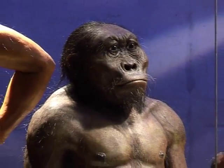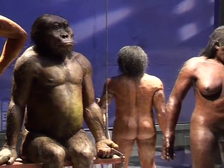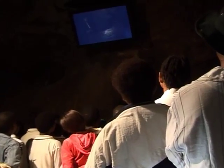Sterkfontein produced the first specimen of an adult hominid called Australopithecus africanus, as well as the first near-complete skeleton, which has been found to be approximately 3.3 million years old.